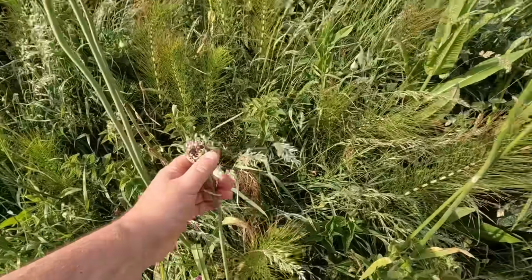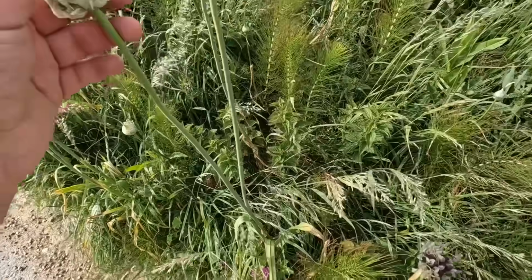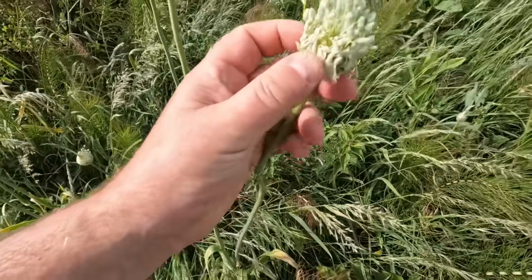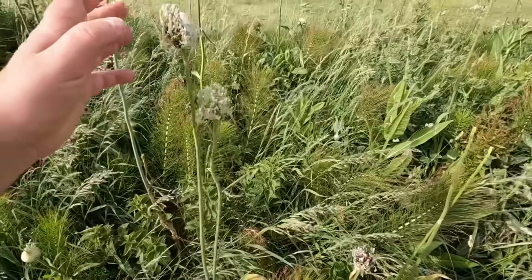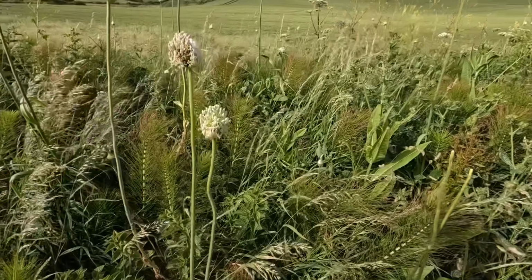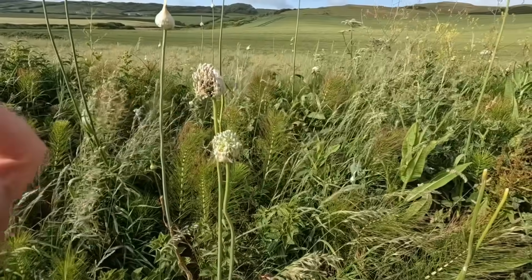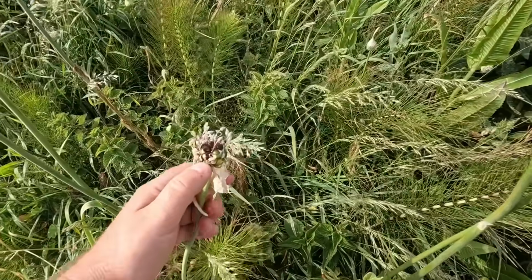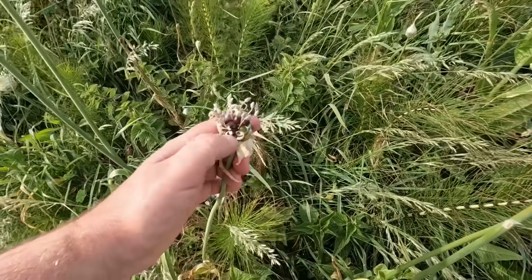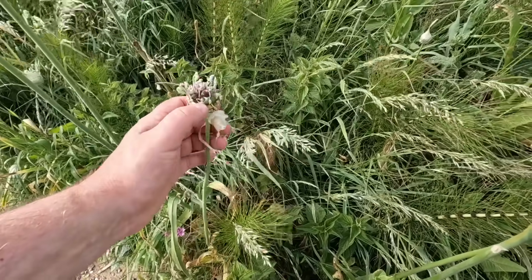So other interesting things about these Babington's leek. That one there has got aerial bulbils. This one, well, not so much. I think there are some in there. So it's very variable. Some of these plants have the aerial bulbils, other ones just produce flowers. Some produce no flowers at all, just a cluster of bulbils at the top of the stem where the flowers would be.